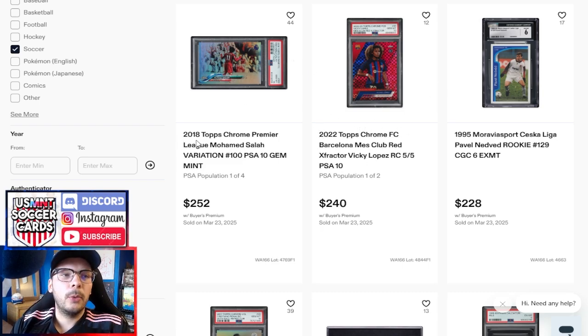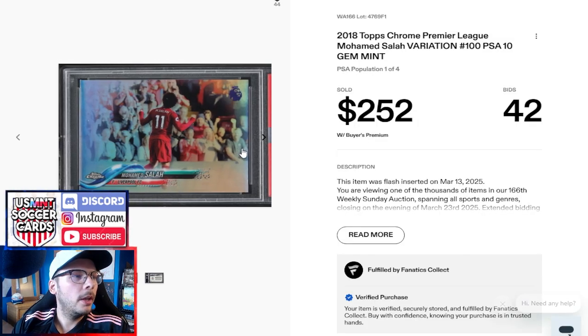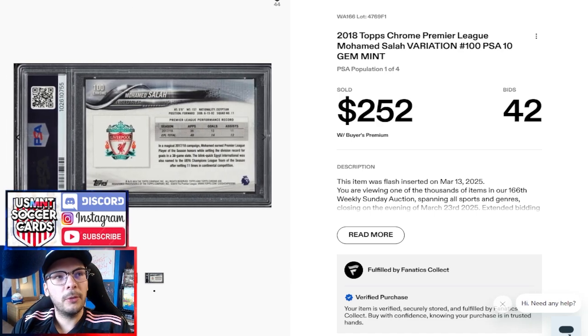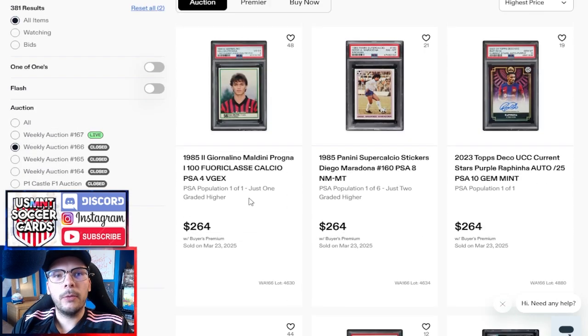We'll talk more about the 2018 Topps Chrome Premier League Mohamed Salah variation. Pretty cool card there. PSA 10 goes for $252. Very nice imagery, and that is first year Premier League Topps Chrome, so, if that matters, I don't know, but $252 for that pop 1 of 4. Then we have a Rafinha auto, don't see a lot of that, $264 on that PSA 10, that is from 2023 Deco. You have a Maradona Super Calcio sticker PSA 8 that goes for $264, and then you have this 85 Maldini, which is quite an interesting one.